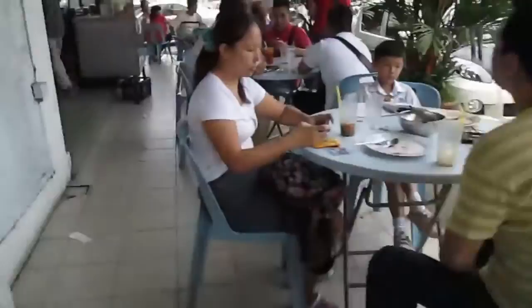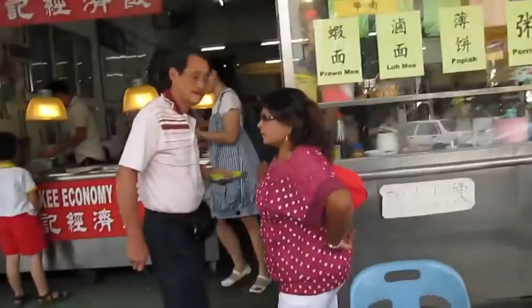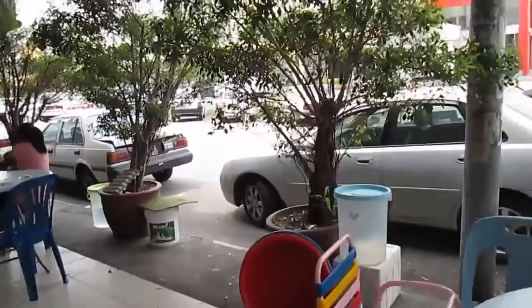So normally in this if you want to eat the Pan Mee around here, you have to wait for quite some time because there are a lot of people ordering it. So normally you have to wait like 30 minutes or so. So that's quite a long wait.